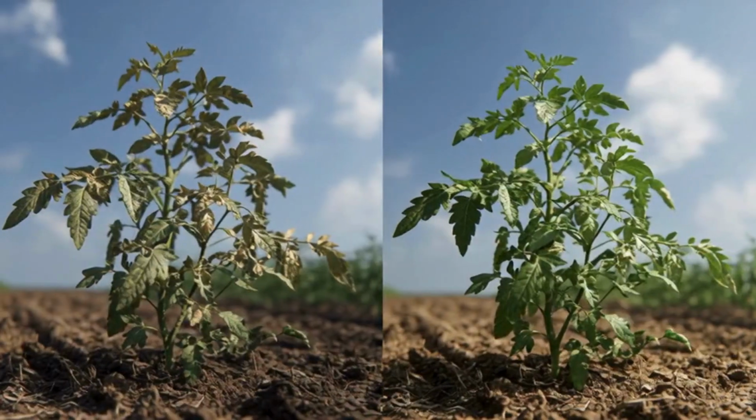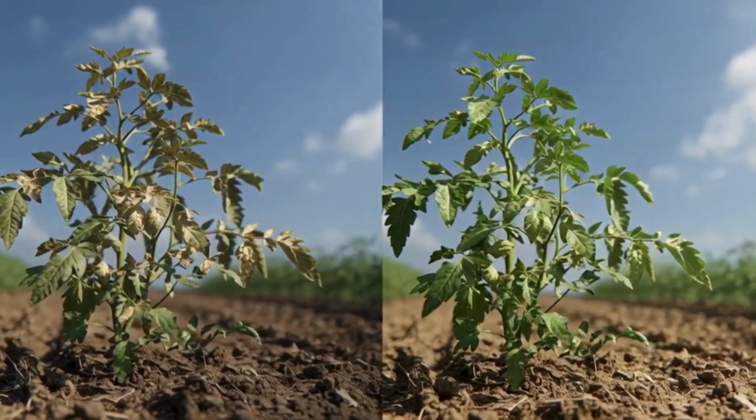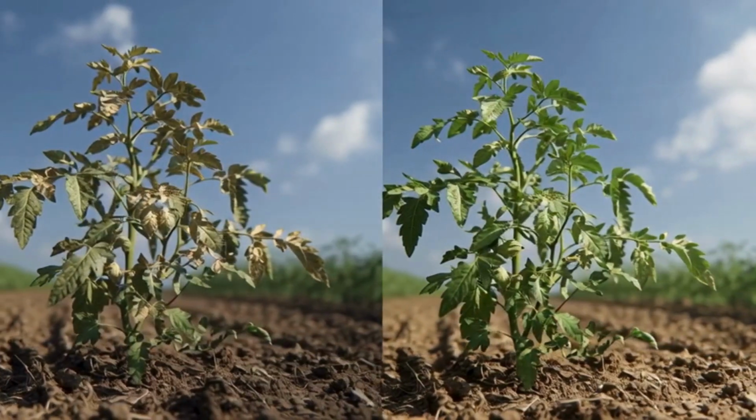It leads to weak plants, low yield, and poor fruit quality. If not fixed early, it can reduce your entire crop productivity.